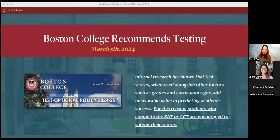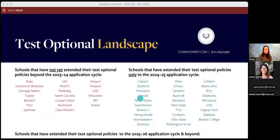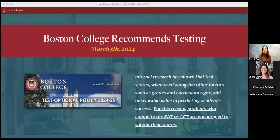So finally, another test optional school, Boston College, highly recommends testing. This is what they came out with earlier this month. Again, internal research has shown that test scores, when used alongside other factors such as grades and rigor of curriculum, add value in predicting academic success. So they encourage students to submit their scores.